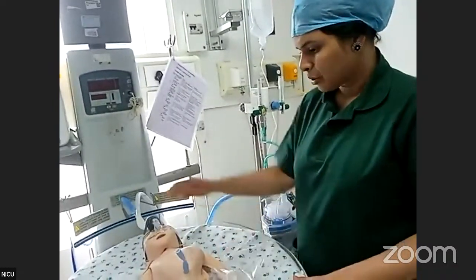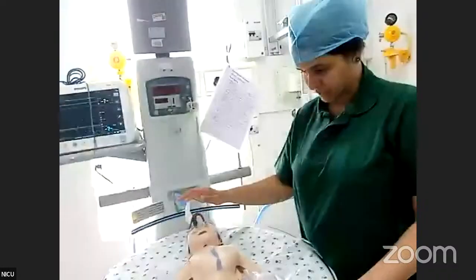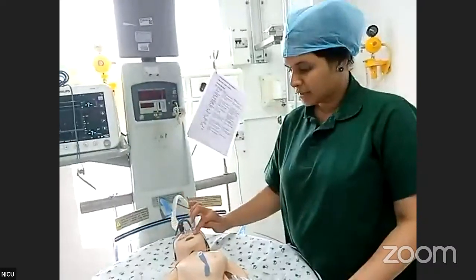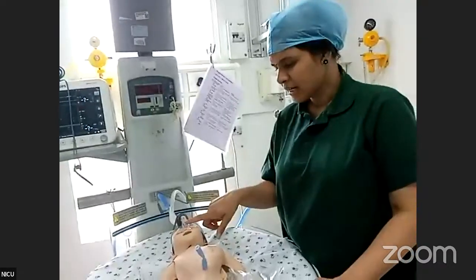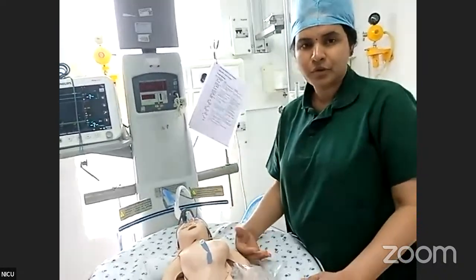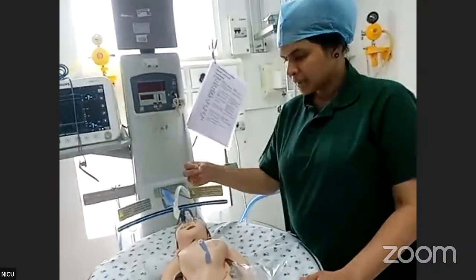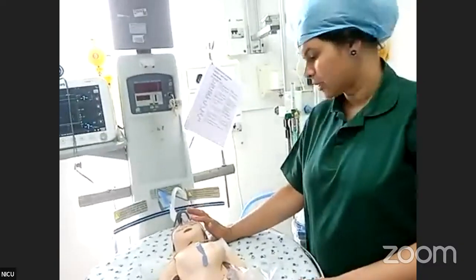When it comes to monitoring of the interface, one has to monitor whether it is in place, whether it's not displaced, any erythema, skin changes, blanching, skin breakdown, whether there is excessive moisturization leading to skin infection, chance of infection, sometimes condensate coming over the interface. All these are to be noted periodically.